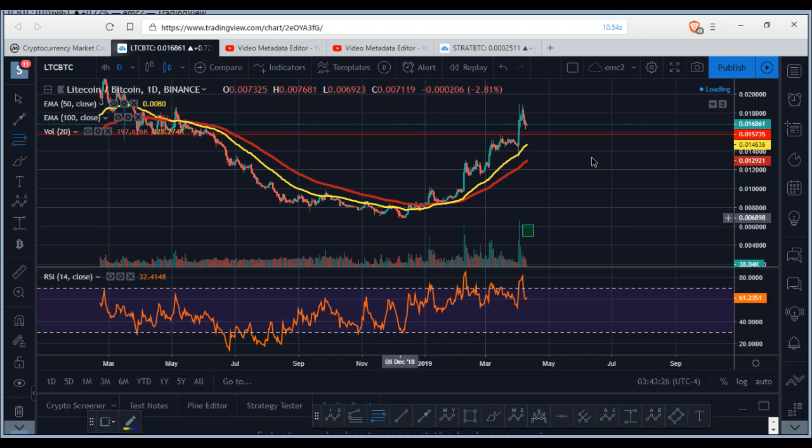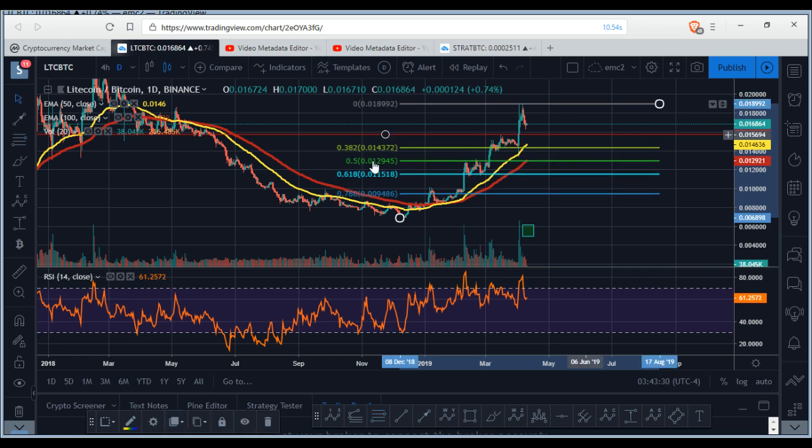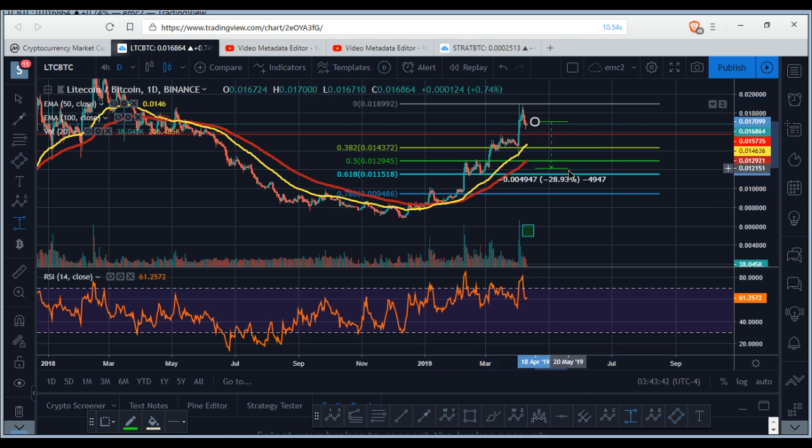So if you want to catch Litecoin at 0.618, you're going to wait forever, right? You're going to get your 0.382 and your 50 EMA acting as a support. So I don't see Litecoin dropping to 0.618 anytime soon, which is a 30% drop versus BTC. I don't see Litecoin dropping 30% versus BTC. I've been saying it, right? Litecoin is pretty strong.